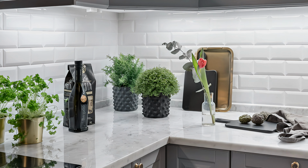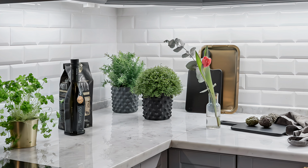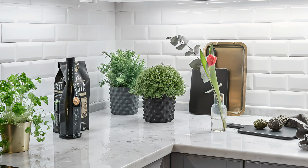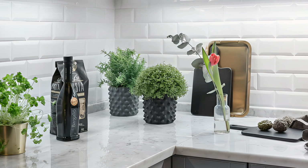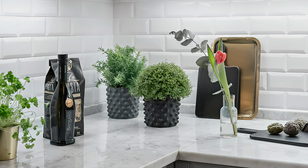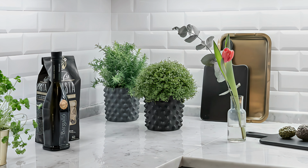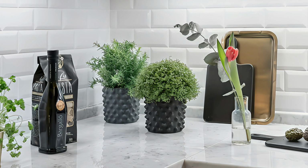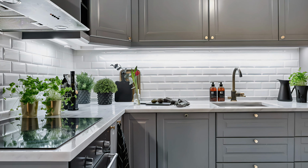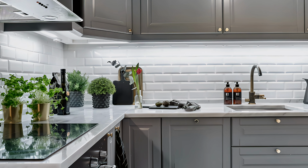Thank you for joining us on this delightful journey through our charming small apartments. We hope you've been inspired by the ingenious design solutions that transform limited spaces into cozy havens. Before we bid adieu, let's recap the magic we've uncovered. The open space wonder. Imagine stepping into an area where the kitchen, dining area, and living room seamlessly blend together, creating a warm and snug atmosphere.